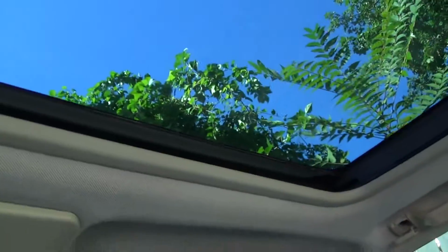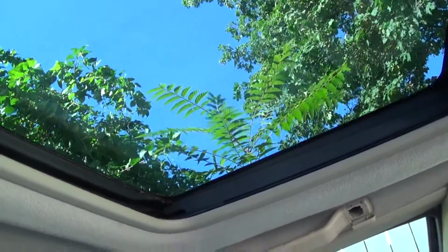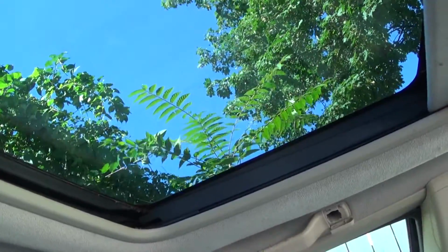What else? These sun visors do not stay up properly, so I guess the springs are broken. So I need to get replacement sun visors. There's a sunroof seal that has come out, but it's in the trunk. I took a look at it. The seal looks okay. I just have to figure out where it goes, maybe glue it back down.